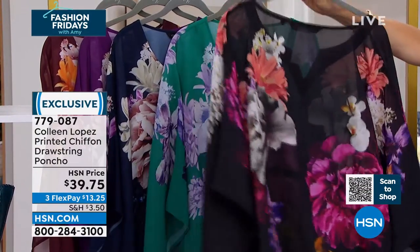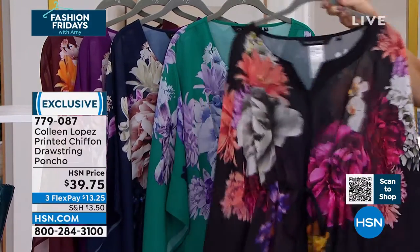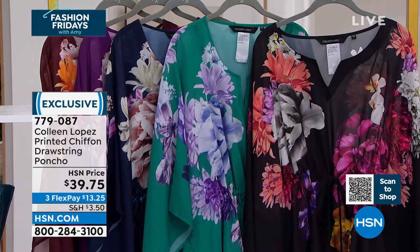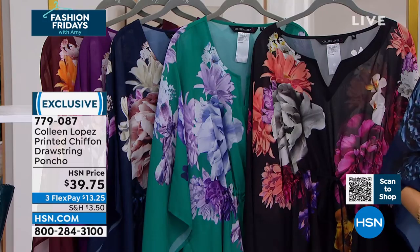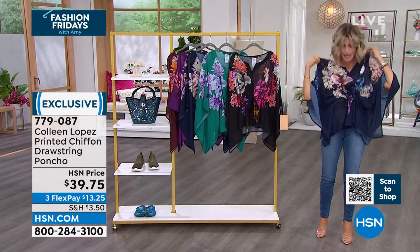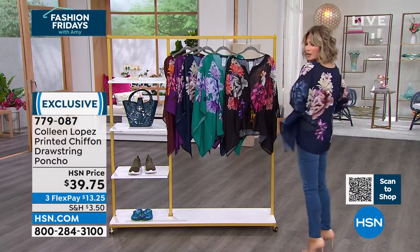It is machine washable, extra small through 3X. This looks like a $200 plus top. Again, you just cinch it in at the waist, like the way I did here, $13.25. Look at this. You can have it off the shoulder. I'll pull it up so you ladies can see. Now I've got it on the shoulder. Look at the kimono style.